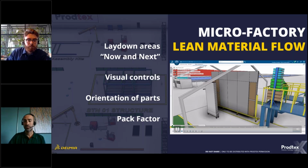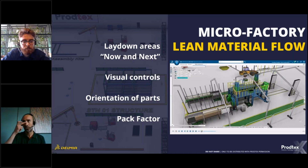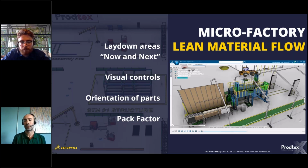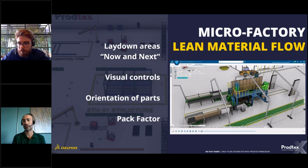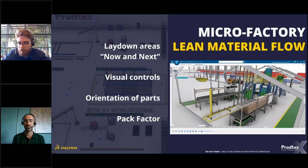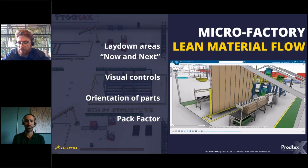Parts orientation is a very important one. What we want to avoid is double handling. Lots of the time you will receive your parts on pallets from the supplier. You'll need to take them off those pallets to be able to assemble them. That is double handling, for you and for the supplier most of the time. Think of space saving. If you've got stuff lying on the floor, chances are you are double handling.